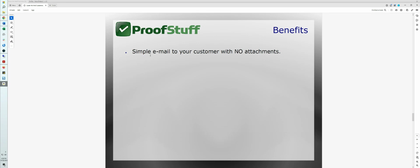ProofStuff benefits: a simple email to your customer with no attachments. That's how you get them the approval. It's a consistent and professional presentation. What do we mean by that? It's branded, and all your staff can do proofs that look very similar, especially if you're using stock emails.